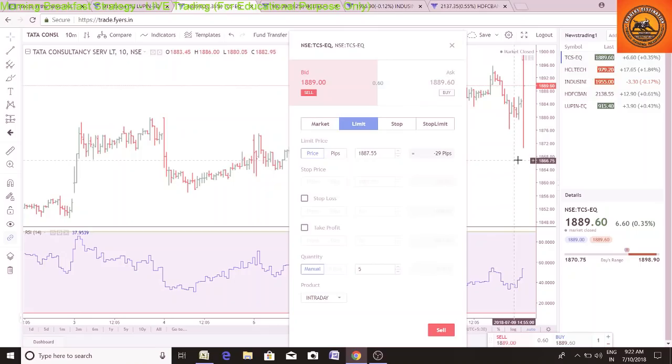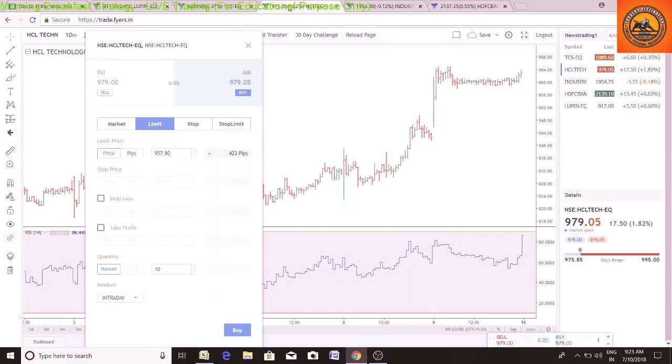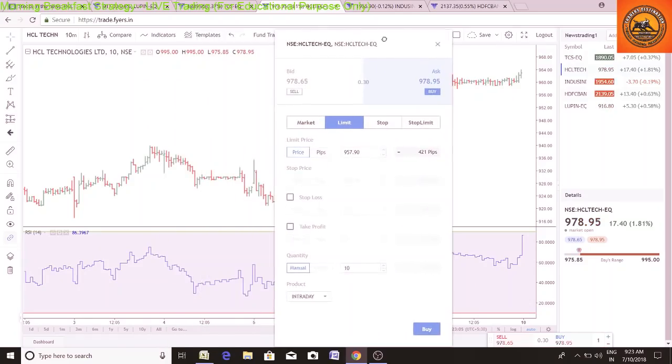TCS, we have just seen TCS. It's 98 minus 70, so it's around 28 rupees, 18 rupees, sorry. So this is also good to go. ₹28, I was wrong. HCL is again between low and high. What is the price over here? 61 and 64, 3 rupees. We are good to go.